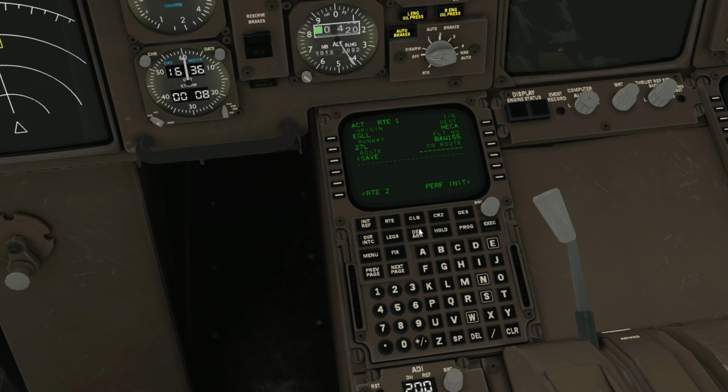Wow. Alright. So let's just whack in the departure now. We're going off 27 left, as you can see here, which I've just unselected like a champ. And we're going to be taking the Detling to Golf. Yep, our first waypoint's Detling, therefore the Detling to Golf. Nice and simple. Okay, that's done. Route's done. We can go to Perf Init.